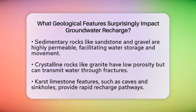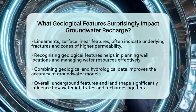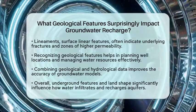Lineaments, which are linear surface features, often indicate underlying faults or fractures. These zones tend to be more permeable and serve as natural channels for water to infiltrate deeper underground. Recognizing these features helps in understanding where recharge is most likely to happen.